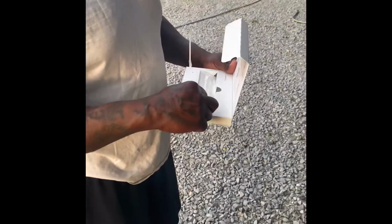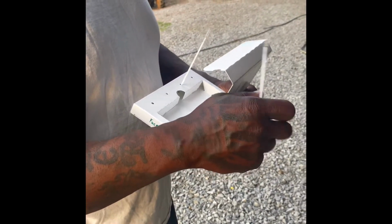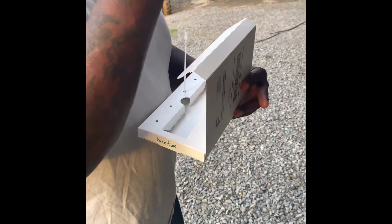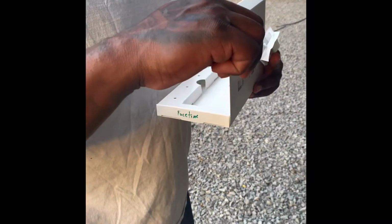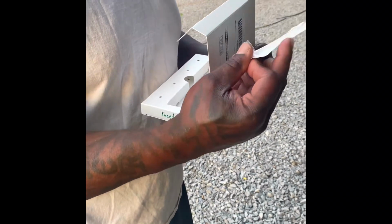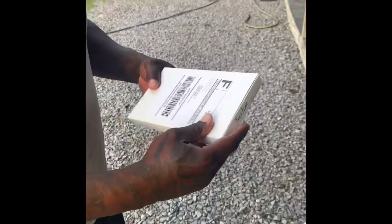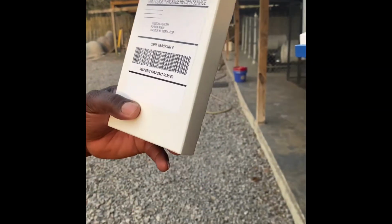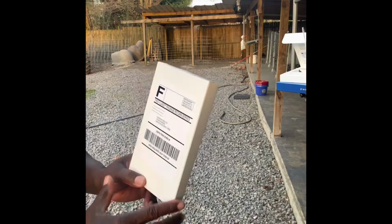All right, we done got our swabs done. Time to package these bad boys up. Gotta leave this end open. It's pretty much sticking in the box. And seal it. We'll fill out all the information for it and get ready to send them off tomorrow. Hopefully we'll get some results back in about 2 weeks, give or take.